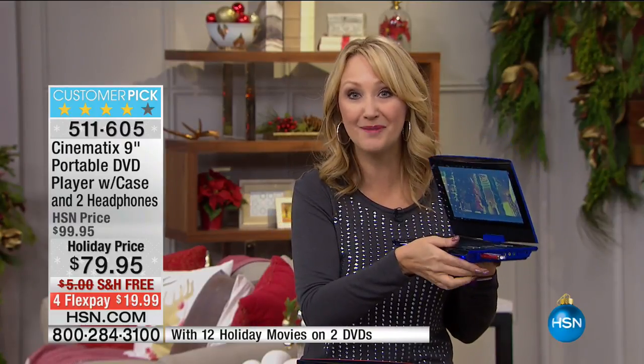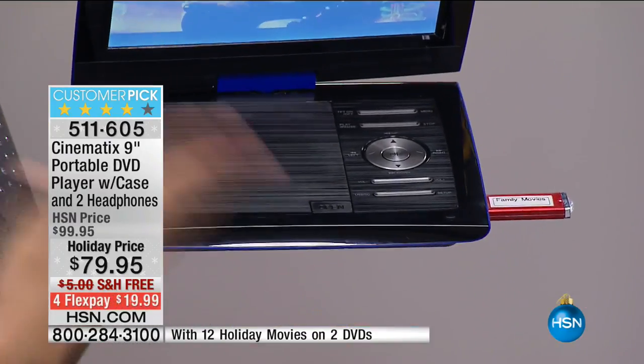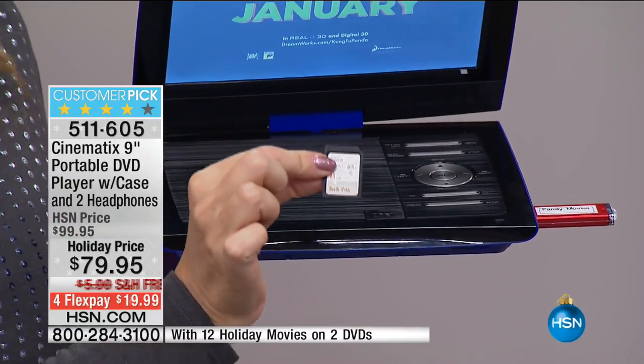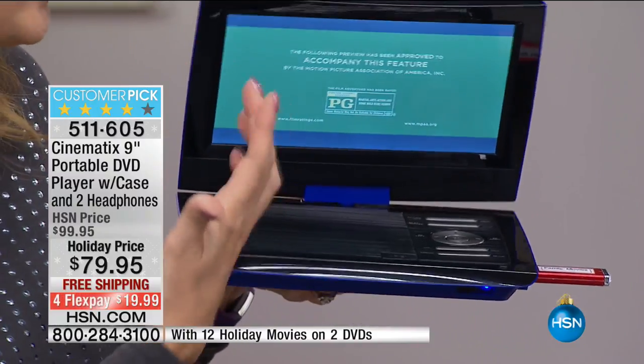And this is that all media player. So we're going to the internet these days and downloading content, putting it onto USB drives, SD cards. You can actually use this as your digital photo frame. So if you want to set it up at the holiday party and scroll through all the pictures from the year, you can do that.